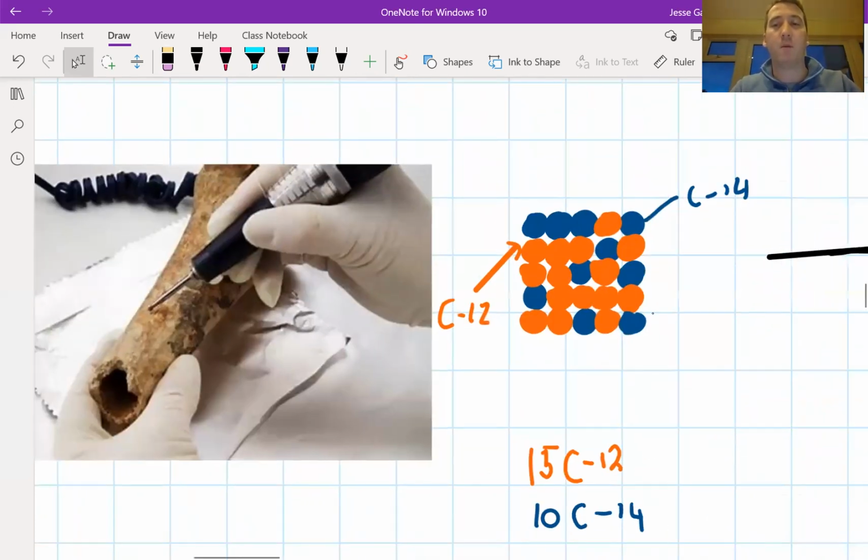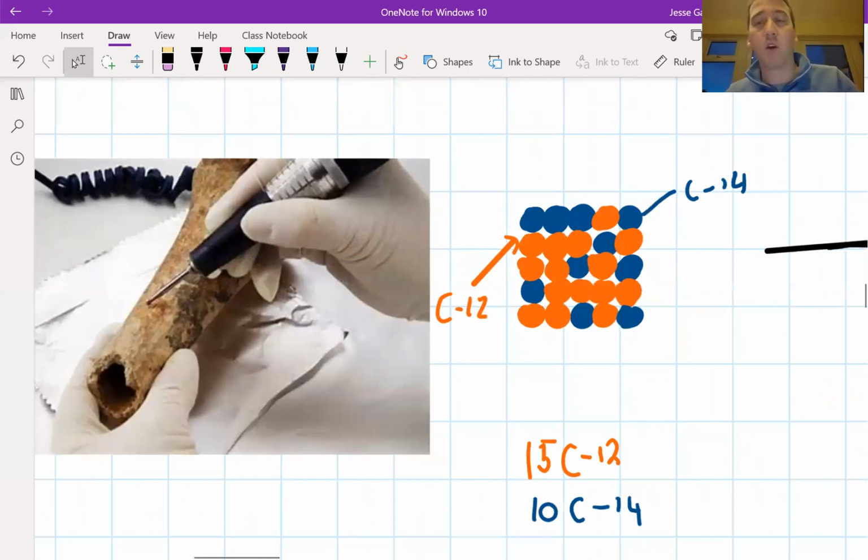Here we have a sample of carbon. Carbon is found in all living things, okay? And there are two main isotopes of carbon. We've got carbon-12 and we've got carbon-14. While an organism, a living thing, is alive, the amount of each of these stays relatively stable because we're constantly breathing in carbon dioxide and plants are constantly producing carbon dioxide. So long as the organism stays alive, the ratio of these things stays approximately the same. In this case, we have 15 carbon-12 atoms for every 10 carbon-14 atoms. That's around the ratio we would expect to find in an organism while it's alive.